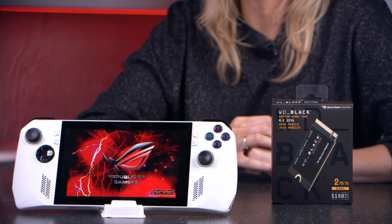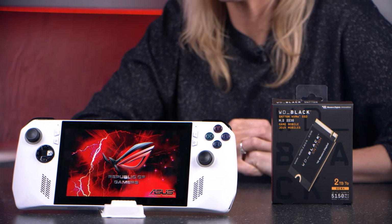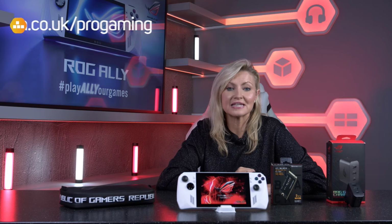So there you go, Rage wants one, but what's your verdict? Has this powerful ROG Ally steamrollered the Steam Deck? Why not let us know your thoughts in the comments?